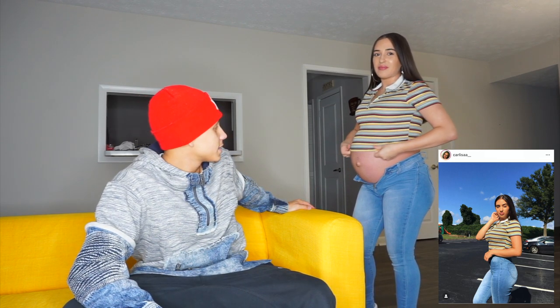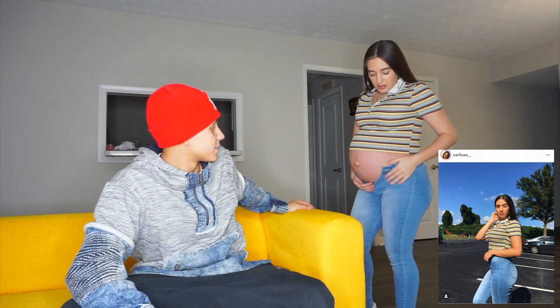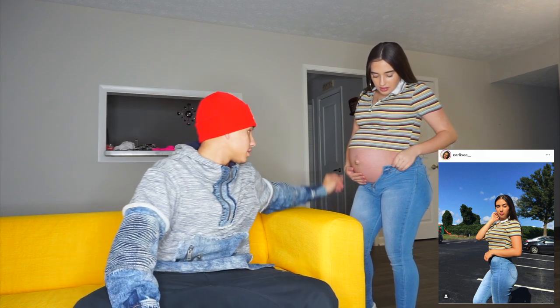Yeah, I mean, I feel like it looks bigger on camera than in person. But I mean, I am not meant to. I mean, yeah, you're about to pop. It is time to pop, so it's supposed to be around this size. What? So you are about to pop. Nah, I like the little shirt.